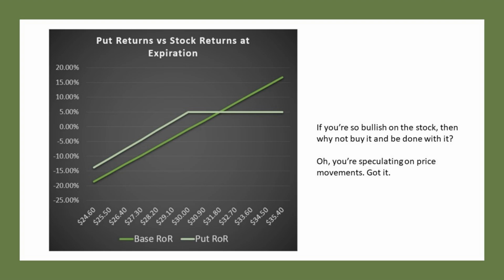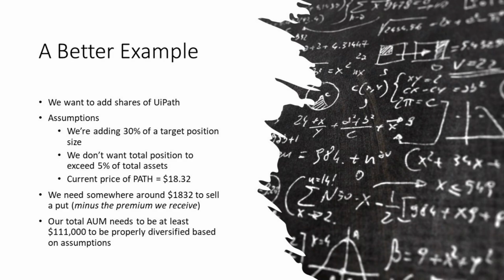Now, here's a much better example. Let's say we want to add shares of UiPath, all right? That's a company that we have high convictions on. Let's make some assumptions. So when we open a position in a particular stock, we add 30%, and then we use dollar cost averaging to accumulate the rest of that target position size. So initially, we're investing 30% of a target position size. Now, we don't want that total position to exceed 5% of total assets, as we said before. The current price of PATH is $18.32. So we need somewhere around $1,800 to sell a put, minus, of course, the premium we receive.